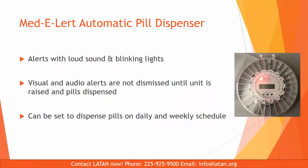The unit can be filled by an individual or a caregiver, or upon request, some pharmacies are willing to fill them for you. There are dosing templates on the cover that can be put in that are basically according to a person's prescription. And this provides easy fill so that the person can get the correct medicine into each compartment.